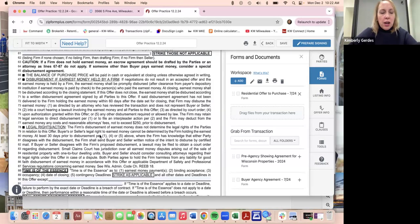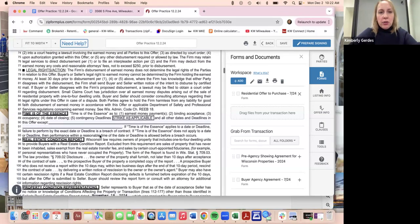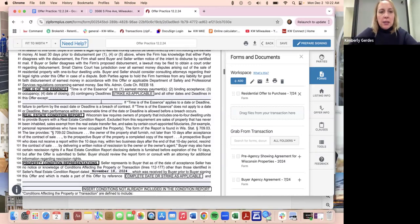Then this section here covers off on how earnest money might be dispersed if we don't get to closing and what types of legal rights or actions either party can take.